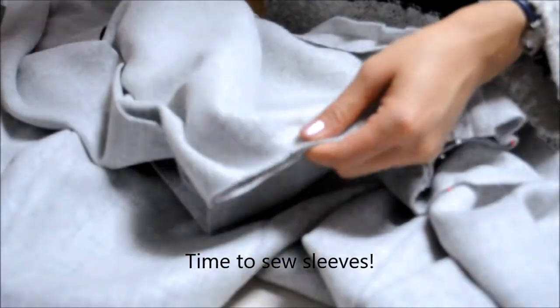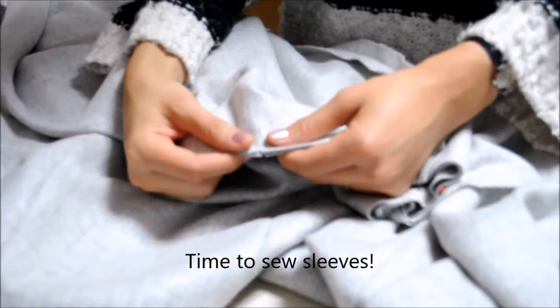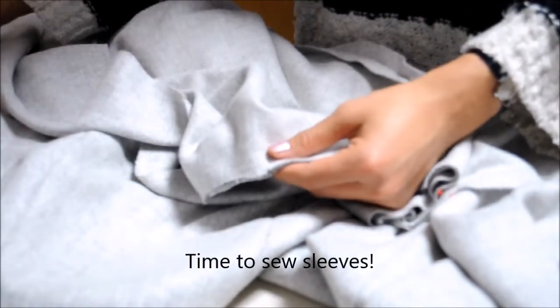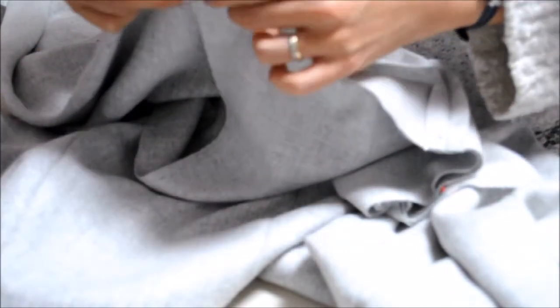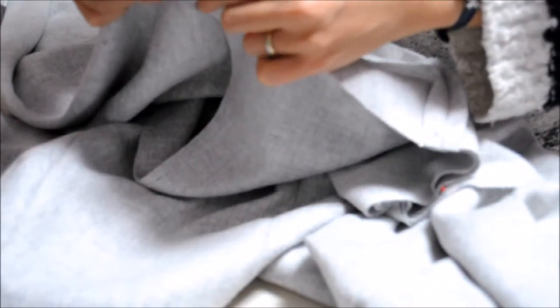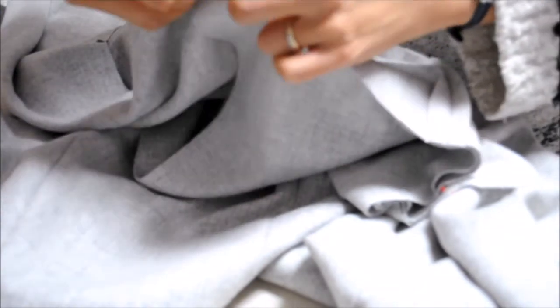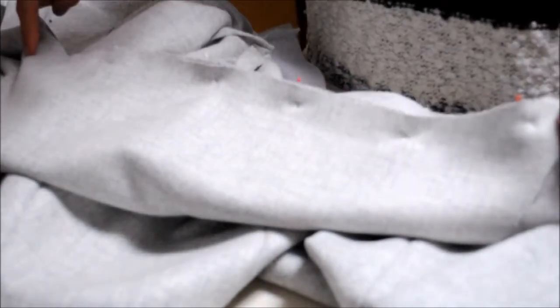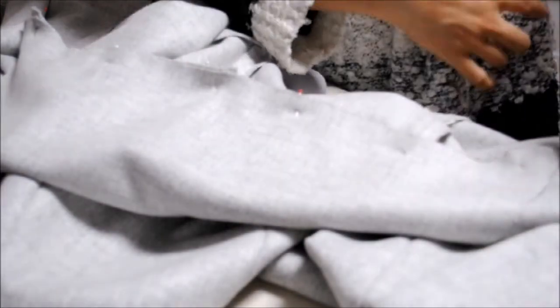Now is the time to sew the sleeves, and I like these sleeves because these are not set-in sleeves. I hate putting in sleeves. I still can't really figure out how to do it without being a pain in the neck. But this one, you just sew it all the way around the armhole, and then this is the type where you sew the sleeves all the way down to the sides together.